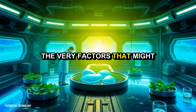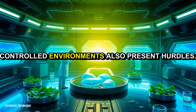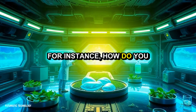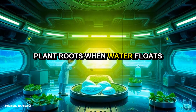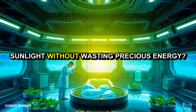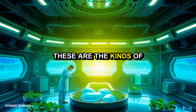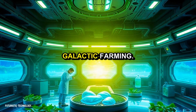The very factors that might enhance flavor, like microgravity and controlled environments, also present hurdles. For instance, how do you ensure consistent water delivery to plant roots when water floats in blobs? How do you simulate natural sunlight without wasting precious energy? These are the kinds of questions scientists are tackling as they refine the art of galactic farming.